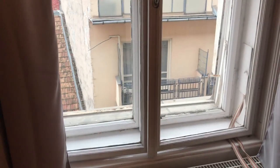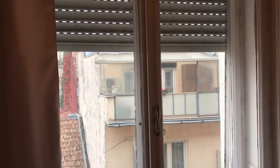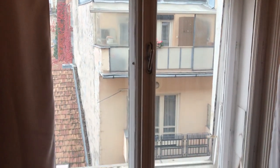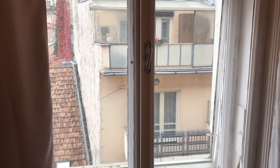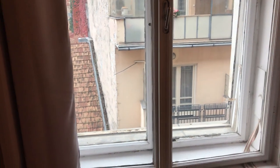These windows look a little bit old. Do you think they need to get replaced anytime soon? I don't think they need to be replaced. They might just be renovated, repainted. That's perfectly fine. Also, the blinds seem to be in an okay condition. So I don't think you need to spend a lot on these windows.